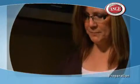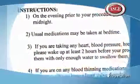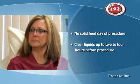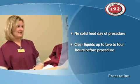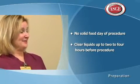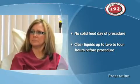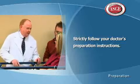There is very little preparation required before an upper endoscopy. Before your exam, a member of the medical staff will give you instructions about the diet to follow the day of the procedure. Generally, patients cannot have solid food on the day of their procedure, but can have clear liquids up to 2 to 4 hours before the procedure. You can do your regular activities the day before the exam and eat your regular diet. Strictly follow your doctor's preparation instructions.